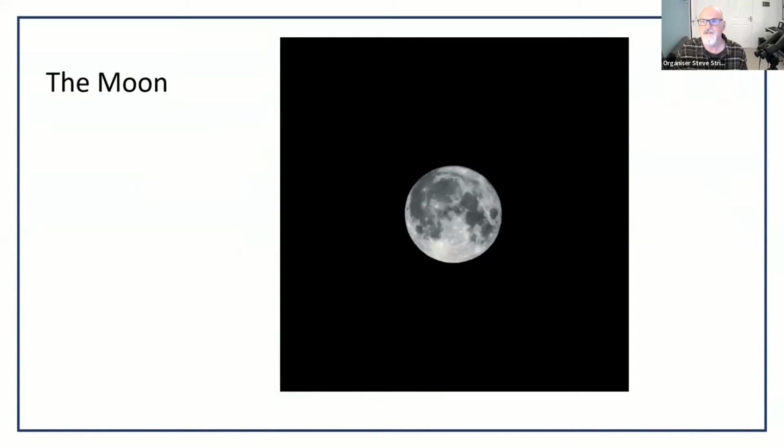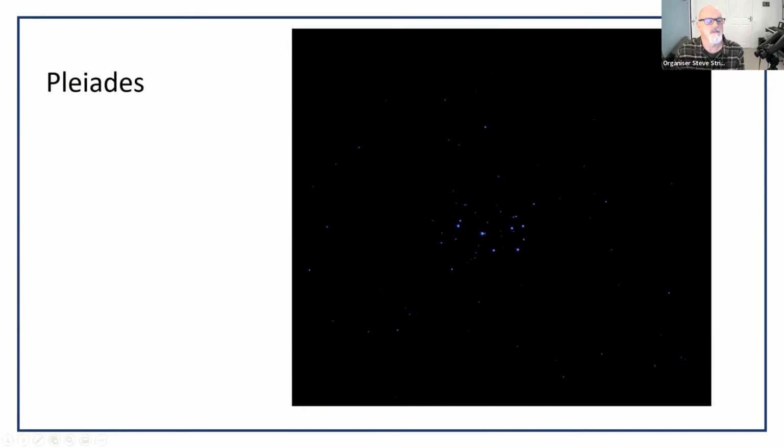So we've got the moon. It's a very good target, nice and easy to find as well. The Pleiades is another that's always a good target. That's kind of how they'll look again through binoculars like that, possibly a little bit bigger. But again, that's something that's nice and easy to find in the sky. You'll see an awful lot more detail than you will with the naked eye.